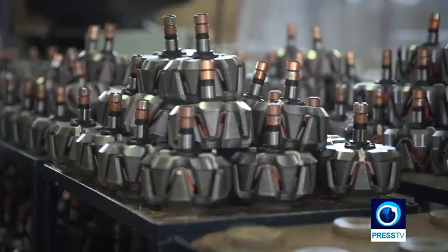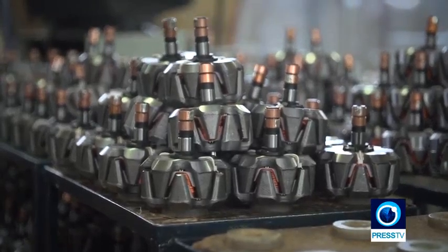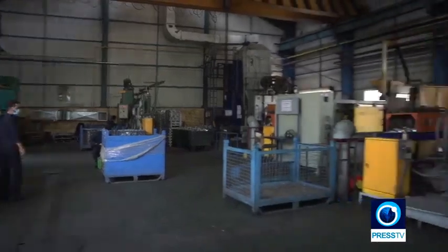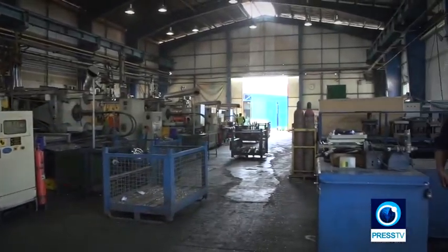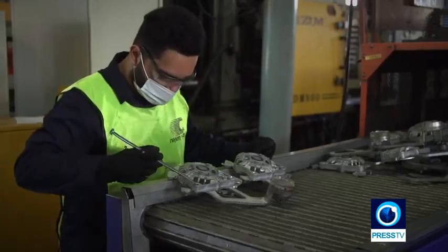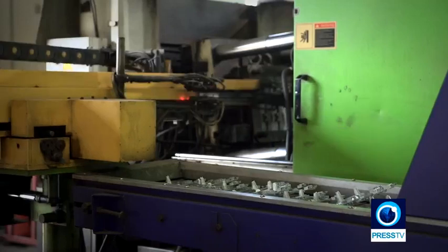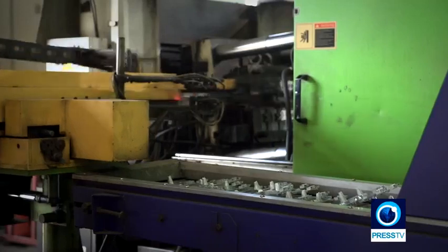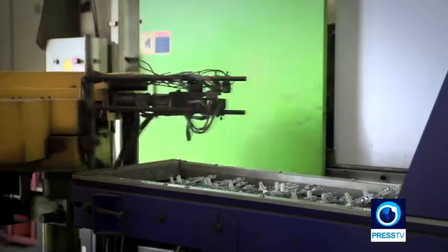Around 90% of its starters and alternators are domestic productions. This manufacturer produces thousands of its products each year. It is a major supplier to automotive companies across Iran. This company also works with international brands, and so it has maintained the same high quality standards throughout its products.